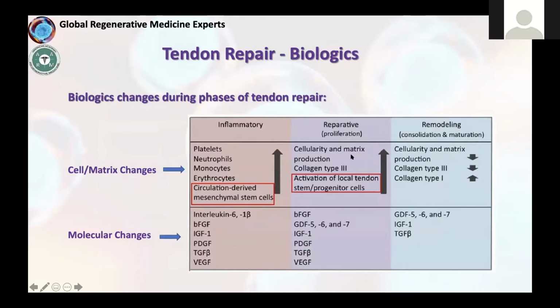During the reparative phase, when there is more proliferation, there is activation of the local tendon stem cells or progenitor cells. And with the help of the growth factors, the reparative process starts. During remodeling, type 1 collagen increases and type 3 becomes less. And then you have these growth and differentiation factors which help in remodeling.